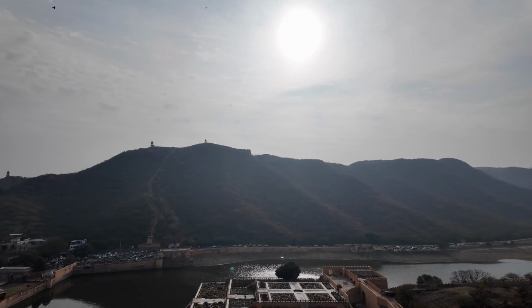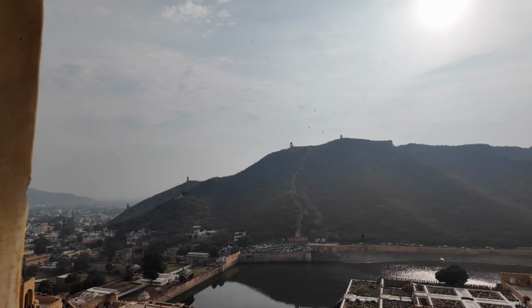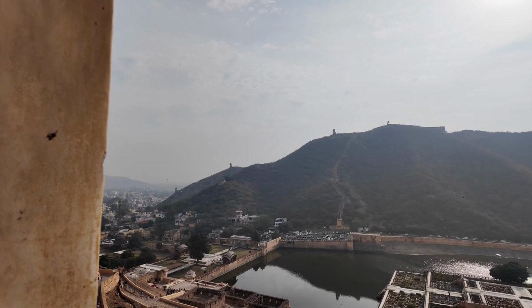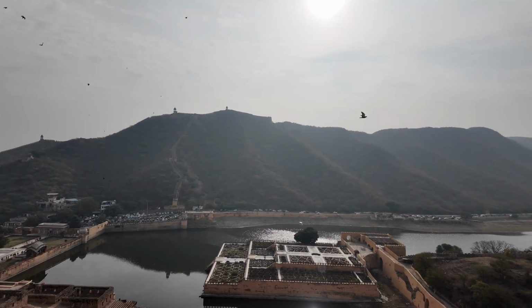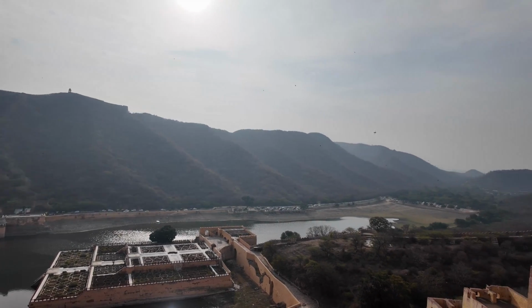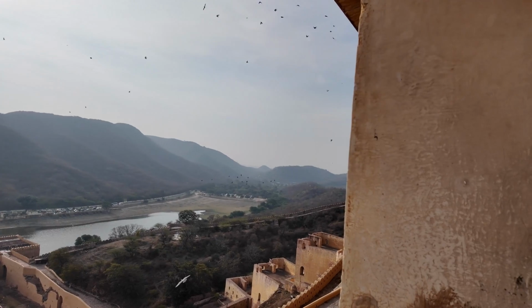So now you can see that whilst Amber is a beautiful fort, no doubt, it had also been built in a way that it would offer safety and security to the royal family. So, like I said, beautiful and rugged from the outside, but inside it is very welcoming. Beautiful gardens, beautiful roads, and lovely ambience altogether.